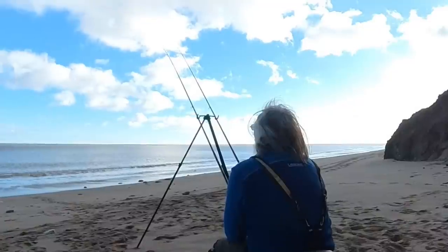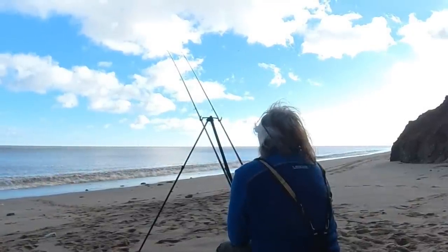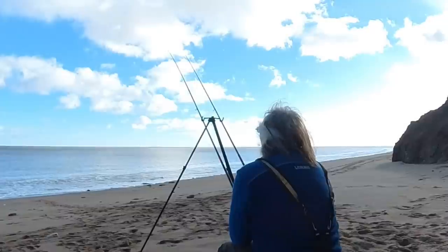It's right at the top of the tide now, and the sea hasn't encroached as far up the beach as I was expecting it to. However, I'm not considering moving my gear down the beach just yet, since the odd large wave is still sending the wash quite some distance.